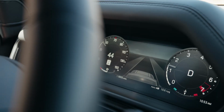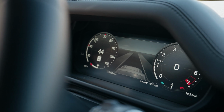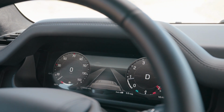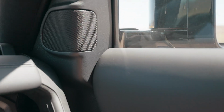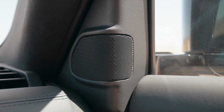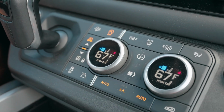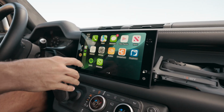You also have a fully digital instrument cluster in front of you here, nice horn, and the sound system is great. It's a Meridian sound system. Everything's very easy to access. I think the hardest thing for me to figure out was actually how to activate the cooled seats. But once you get that, it's a really cool feature that is hidden in there. So yeah, let's put it into drive here.